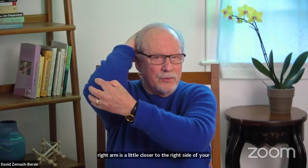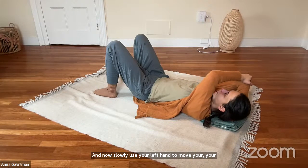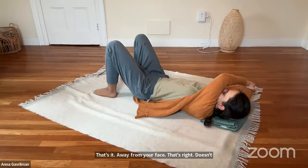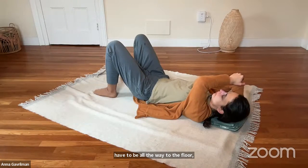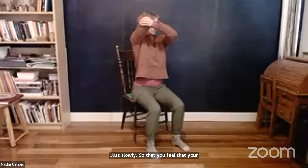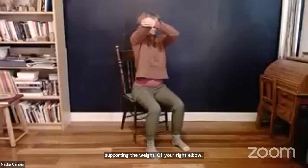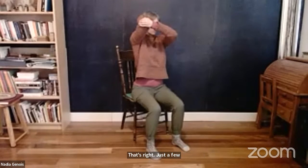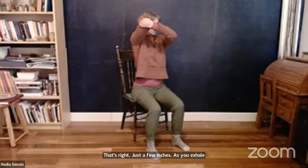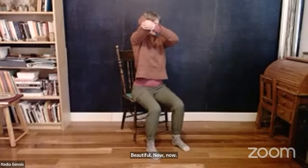And now slowly use your left hand to move your right elbow to the right. That's it. Away from your face. That's right. Doesn't have to be all the way to the floor, just a small movement, just slowly, so that you feel that your left hand is supporting the weight of your right elbow. That's right. Just a few inches as you exhale. Beautiful.